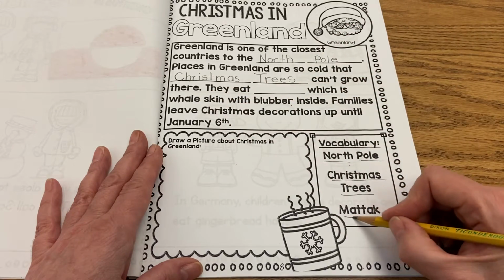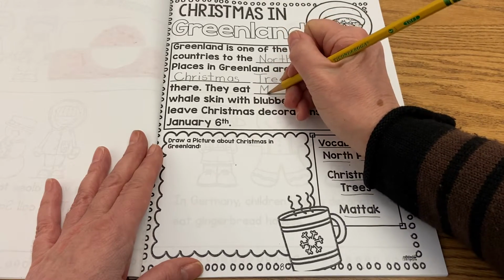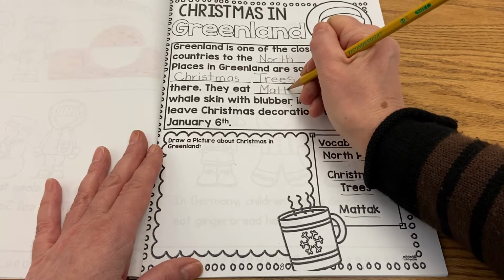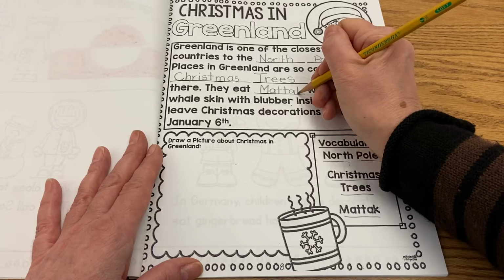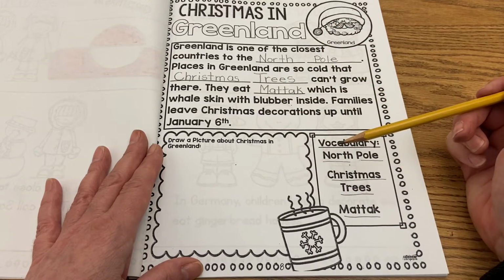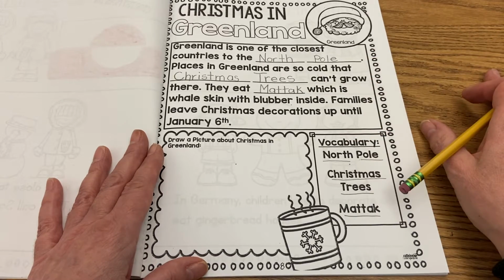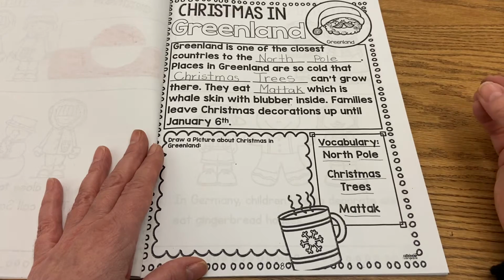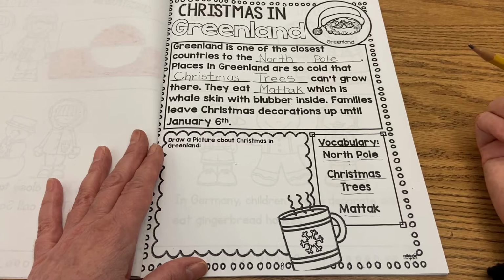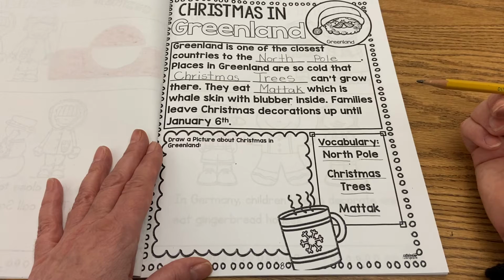They eat muktuk. Okay, so that's a type of food. M-A-T-T-A-K, which is whale skin with blubber inside. So imagine, blubber means fat. So they're eating the skin of the whale with the fat inside, okay? Families leave Christmas decorations up until January 6th. So draw a picture about Christmas in Greenland, okay?